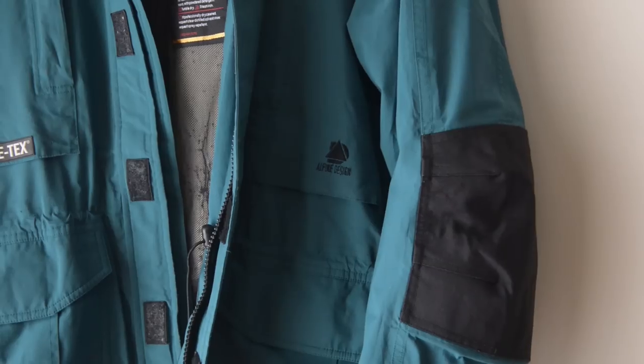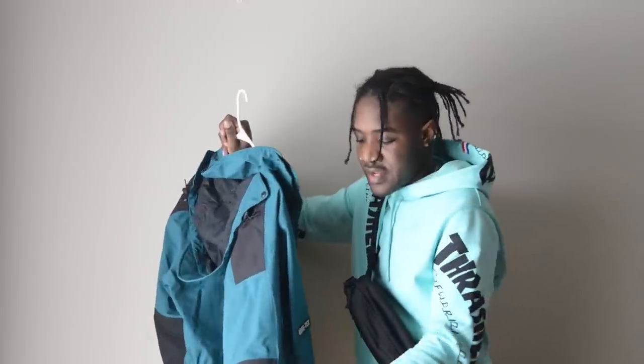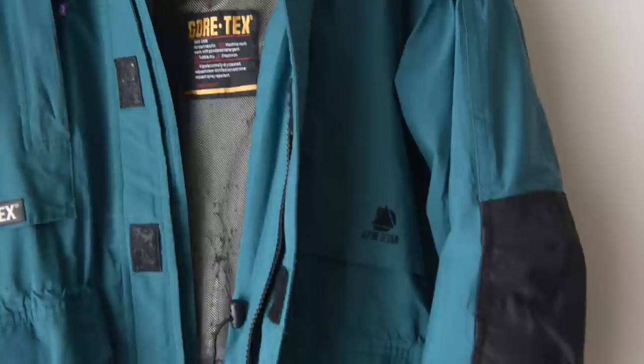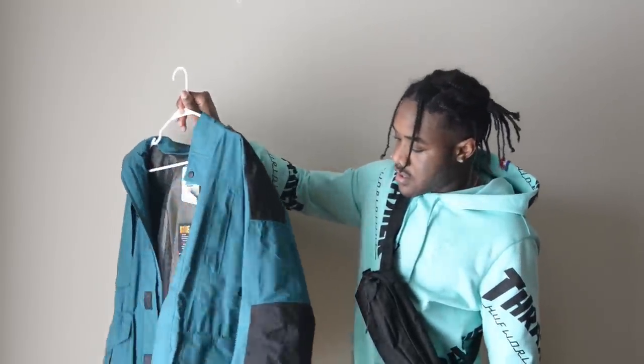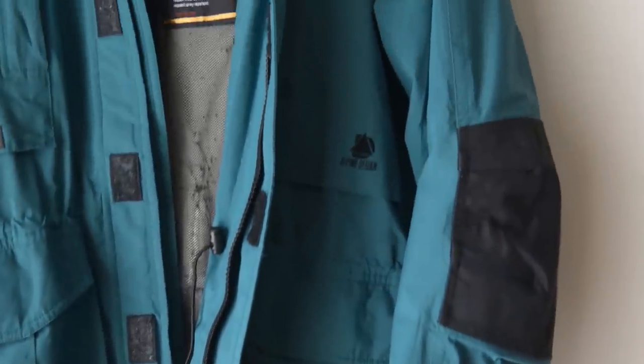Then it has these nice little black paneled pads. They're not padded at all, but that's what it kind of looks like. It has one up by the shoulder as well in the black color. So it kind of gives it a cool little pattern instead of that all one green color, greenish bluish color, whatever you want to call that. So that's pretty much it for that jacket. But basically, I'm about to show y'all how I styled it.